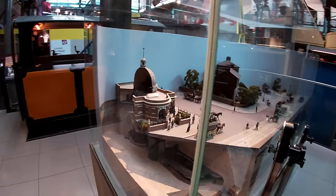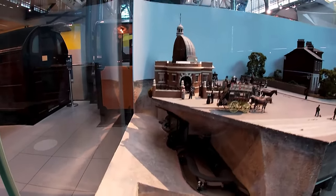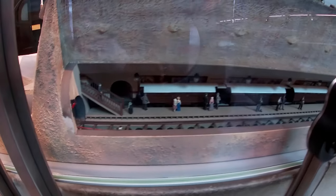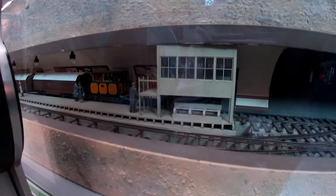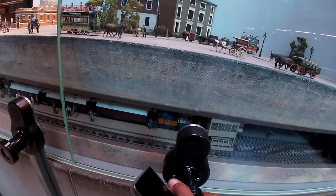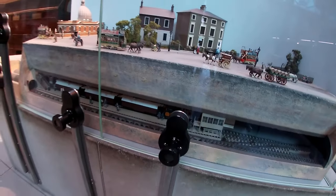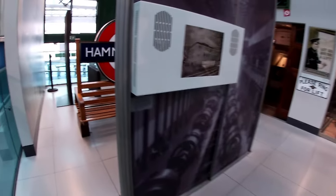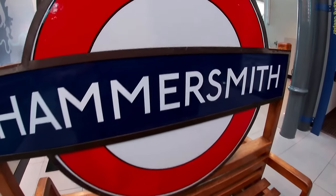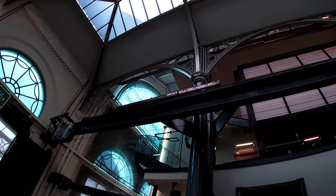Oh, there's a cross section, look. Stockwell Station. Wow, look, even had a signal box under there as well. Wow, that's awesome. What's this do? Nothing. Okay. And the Smith bench. Cool that, isn't there? There's a train at the top. Look at that. Love it.